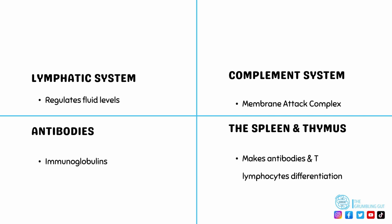So the spleen is an organ that makes components of the immune system such as antibodies and lymphocytes, but it also acts as a filter and removes microbes and old or damaged red blood cells. The thymus is a gland that is found in the chest in between the lungs and works in a similar way to the spleen by filtering and monitoring the contents of the blood, which helps to fight infection.